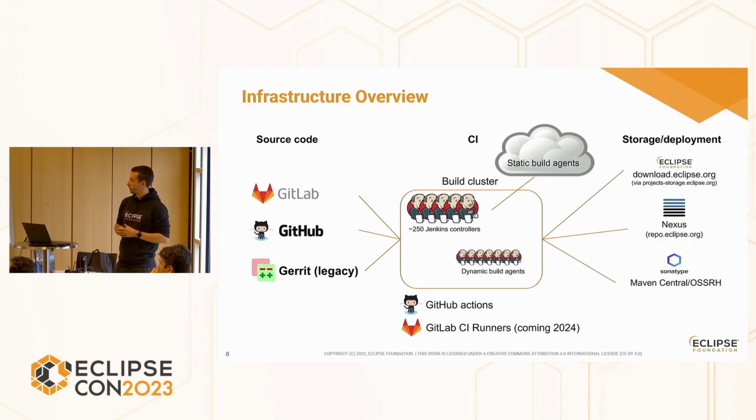For the deployment, our default option is download.eclipse.org, where the projects can upload their build artifacts via SCP and SSH. We also provide, for Maven-based projects, our own Nexus, that's at repo.eclipse.org. And we can also assist in setting up access to Maven Central via OSSRH.